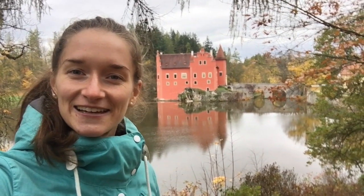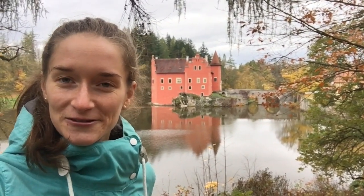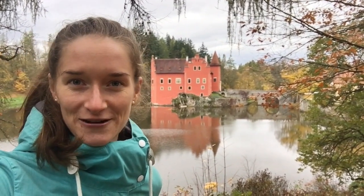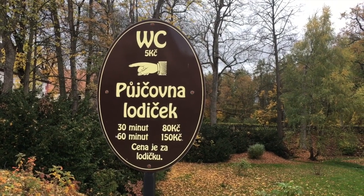Our second and last destination today is one of the most picturesque castles we have in Czechia, Červená Lhota. It's so unique and lovely that it was used as a shooting location for many fairy tales. And the inside is supposed to be really beautiful too, so we'll go on a guided tour. It takes 60 minutes and costs 100 crowns. You can even rent a little boat in summer and enjoy a view of the castle from the castle lake.